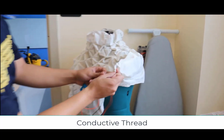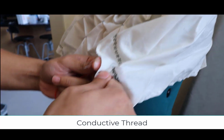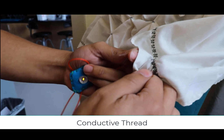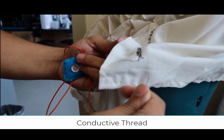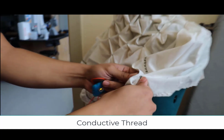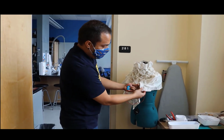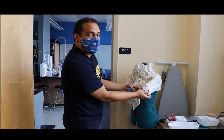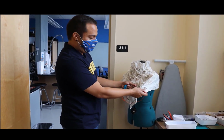So I can check to see, is this conductive thread actually working? Where does it travel to? Where in this garment does it live in? And so part of the reason we create these tools is to interface with different types of textile materials in ways that multimeters and current types of electronic prototyping equipment just can't do.